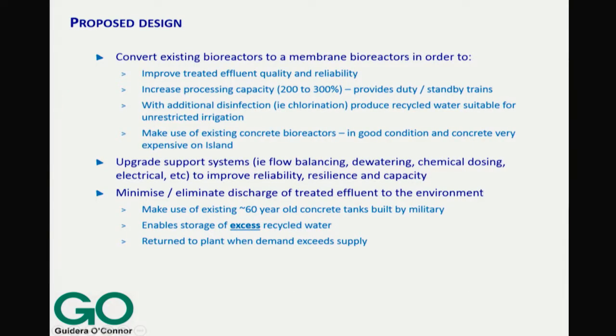So the design: convert the existing SBRs into bioreactors. So we've got basically two bioreactors that run in parallel together, improving the treated effluent quality so that we could attain unrestricted irrigation, and increasing the processing capacity. So we've got duty standby trains. This plant's nameplate is 500, but it can do 750 biologically for a couple of days, and it can do 1.5 megalitres hydraulically.